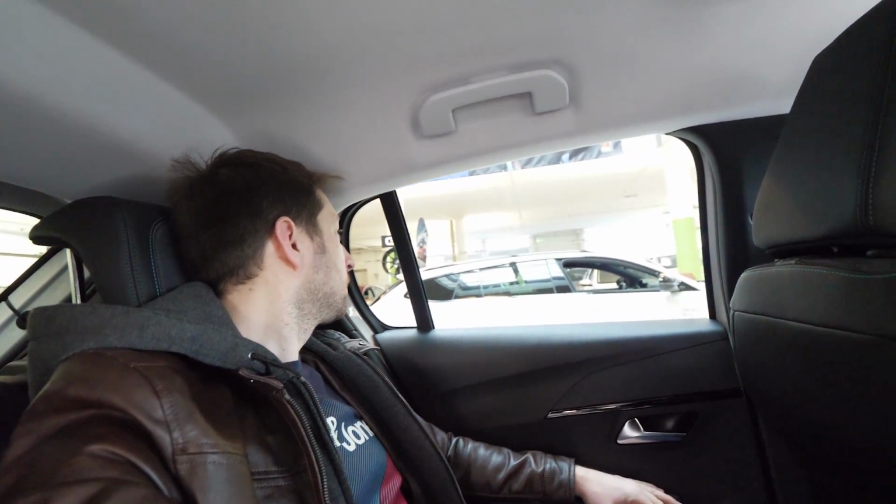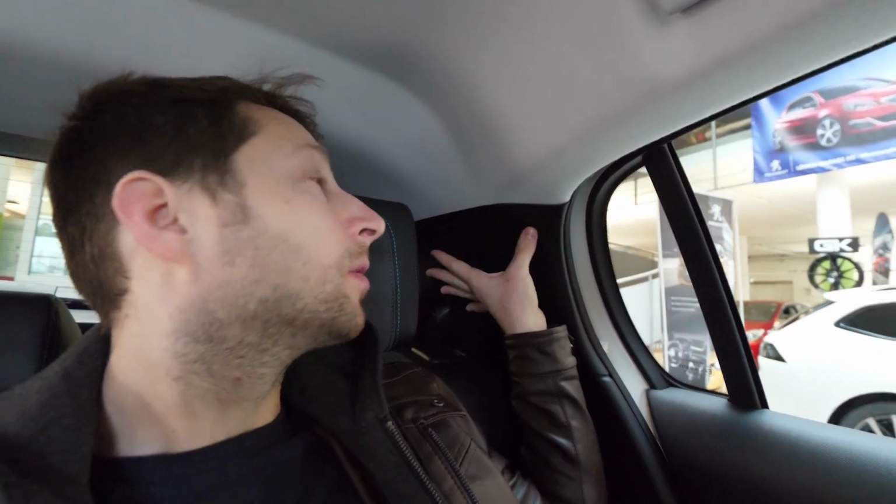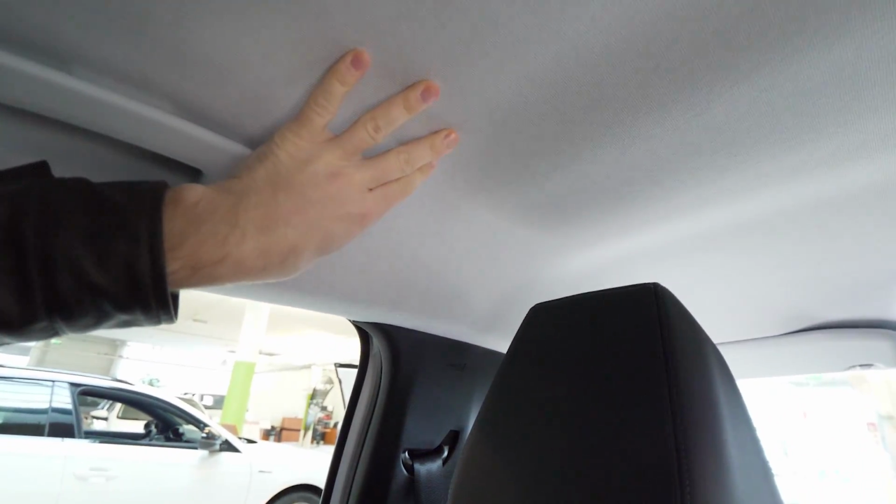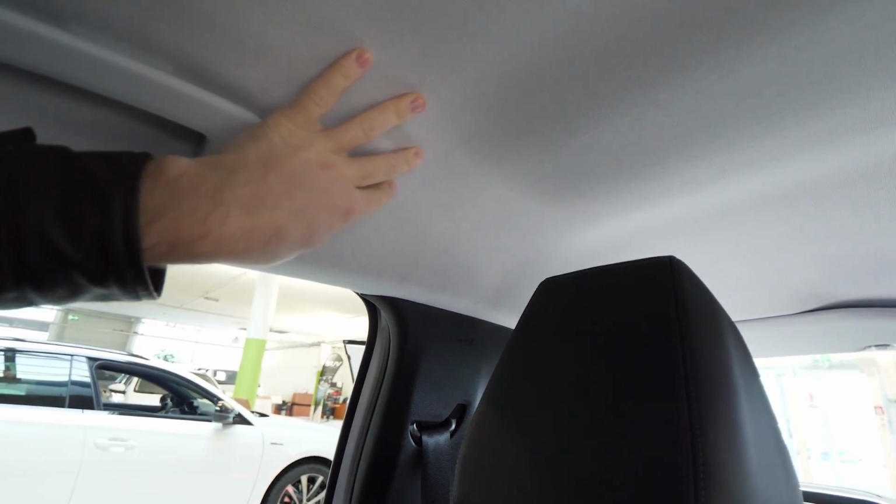So it's quite good, in my opinion. Also, the headspace is good. The visibility on the windows is pretty good, and maybe there's a little bit of blind spot here in the corner for the driver, but the car has a reverse camera, so it should not be a problem when you park the car. Also, good quality on the roof, quite impressive. The roof quality is good. I have to tell you, it's good, better than in other cars.